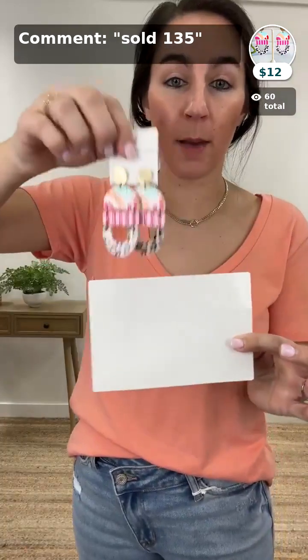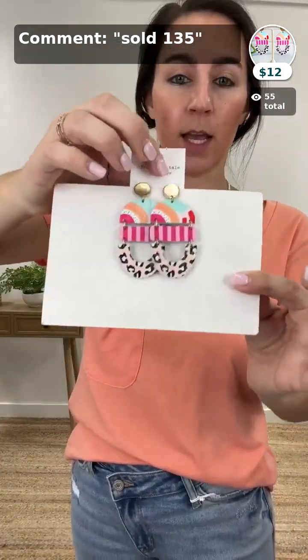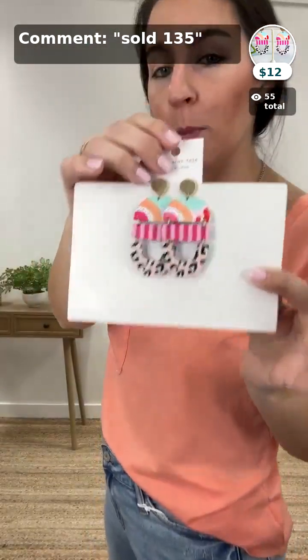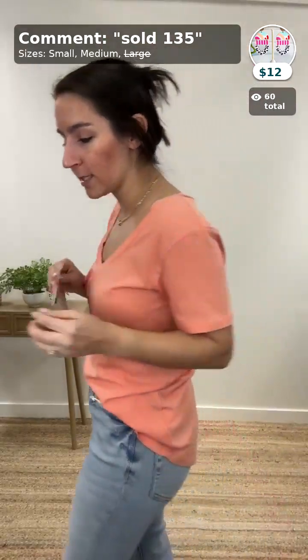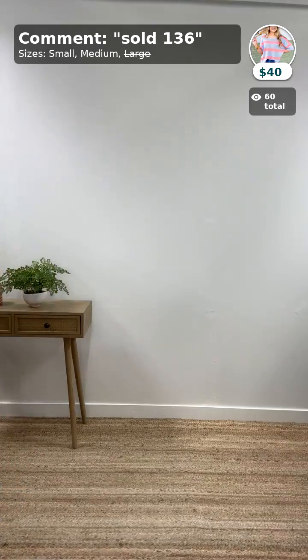Again, all wood, but very lightweight. Incredibly lightweight, y'all. So if you need a good statement earring that is not super heavy, this is the one to go with, and it's so much fun with all the patterns in it. $12, item 135. And Christy is up.